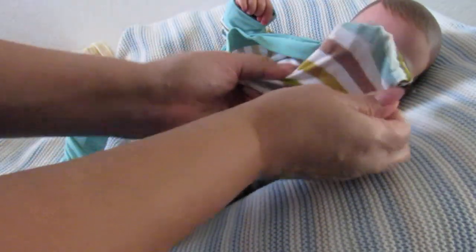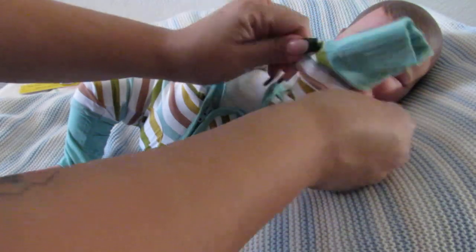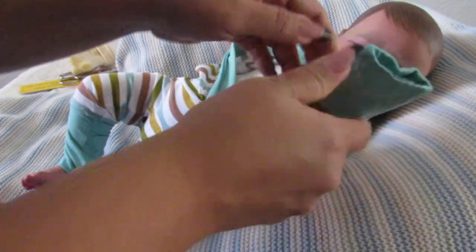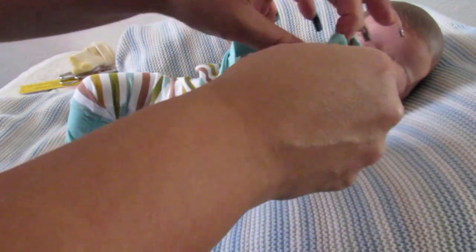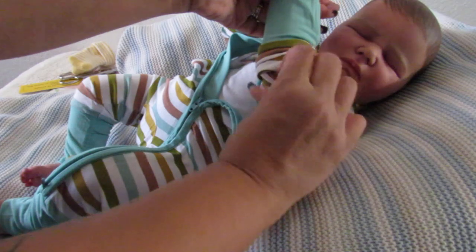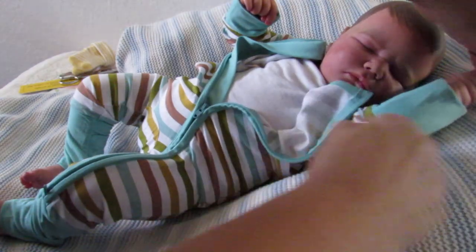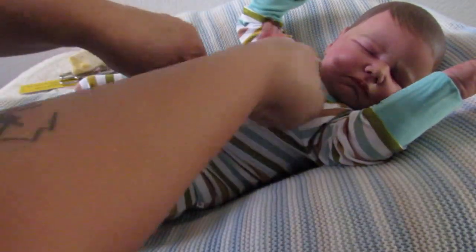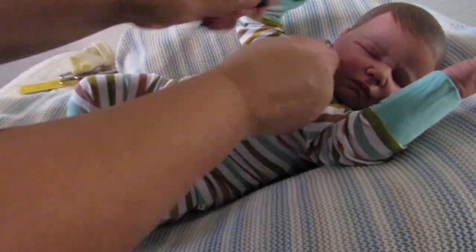I'm trying not to poke him with my long old nails over here. I'm gonna tell you, it's a challenge reborning with these long nails, but I wear latex gloves when I reborn so I don't mess up my nails. There's a bunch of reasons why I do it, but I like wearing them. And these also have scratch mittens in them too, just like the bottom. The feet, they curl up or go over the hands.